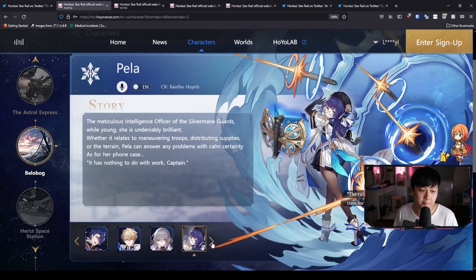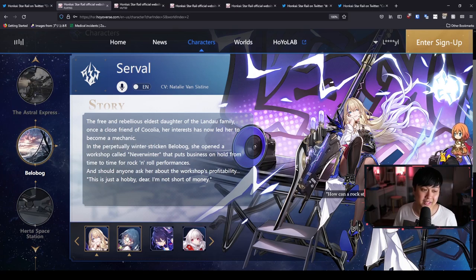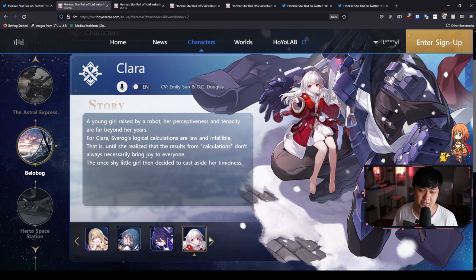Let's go back over here. We've got Pella, and then we've got, oh my god, honestly, these character designs, Serval, and then we've got Natasha. These character designs are seriously right up my alley. They are very, very tasteful, and they're not gonna get censored. And so here we've got Seele, next we've got Clara. I do believe Clara was in the first CBT, and that is going to bring us to the end of all of the characters for Honkai Star Rail as of now.